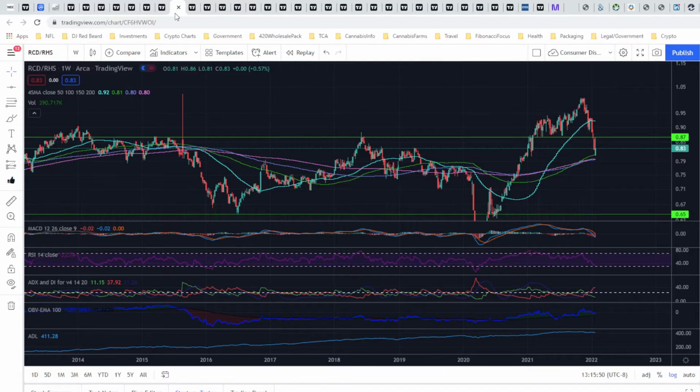Taking a look at the consumer discretionary versus consumer staples. This is an equally weighted ratio chart. And so what this shows us is when the price action is moving up, we are seeing a bullish risk on environment. When the chart is going down, people are getting defensive and they're buying sectors like utilities and consumer staples and things of that nature. And so we've seen that break down below this key level, and we are continuing to sell off.